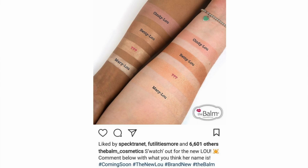Yeah, exactly right. So they're hinting at a new highlighter or like new product in the Lou line. So there's Mary Lou, which is the kind of champagne gold highlighter. They later brought out Cindy Lou, which is more of a pink one. It's not very highlighter, it's more like a blush topper. And they've also had Betty Lou out for a while, which is a very shimmery bronzer. So they're bringing out something that sort of sits in between Mary Lou and Betty Lou. A lot of people are saying Lucy Lou. Maybe. That's a lot of people's suggestions. It could be anything, really.